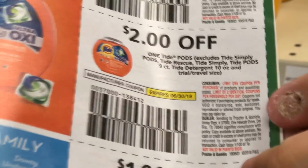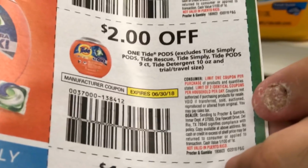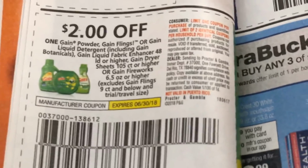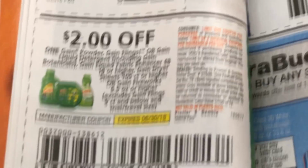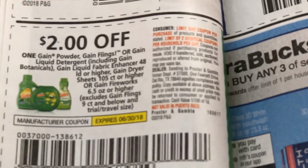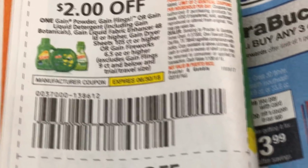So in the P&G, we still have those $2 off one Tide Pods that expire on the 30th of June, so a whole month for these coupons. So if you still have them, you can do this deal. And then also I have $2 off one manufacturer coupons from the 6/17 Retail Me Not insert, which also expire on the 30th. So $2 off any Gain powder, Gain flings, or Gain liquid detergent, whatever be the case. So pick your poison. So 2 of the detergent.